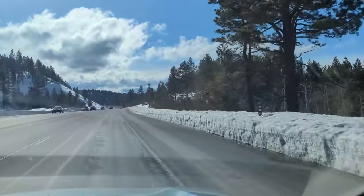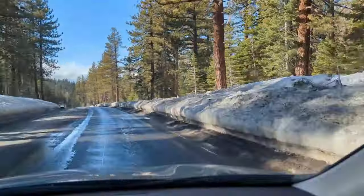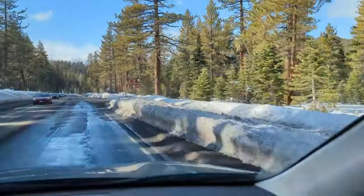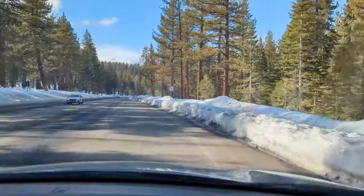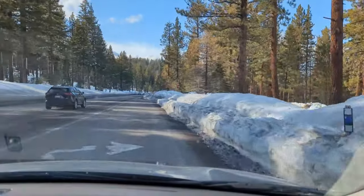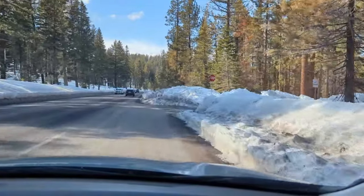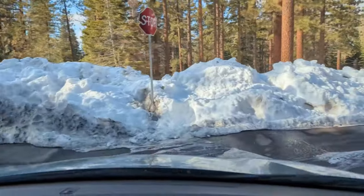It's wide open. I think the weather's nicer up here in the mountains than it was down in the valley. It was windy down in the valley. This might be a good thing. Here's Spooner Lake right up here. Oh, good. Look at that pile of snow.